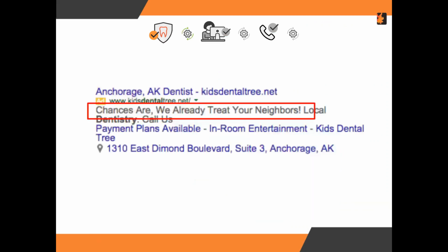So let's take a look at this first ad here. This is for Anchorage, Alaska dentist, and it says, chances are we already treat your neighbors. Give me some insight in that Q&A box of what you think. Do you think this is a great way to stand out as a purple cow, or do you think this is kind of a commodity, like people are probably not going to click on this? What do you guys think? If anybody has any thoughts on this, would love to see it. Interesting.